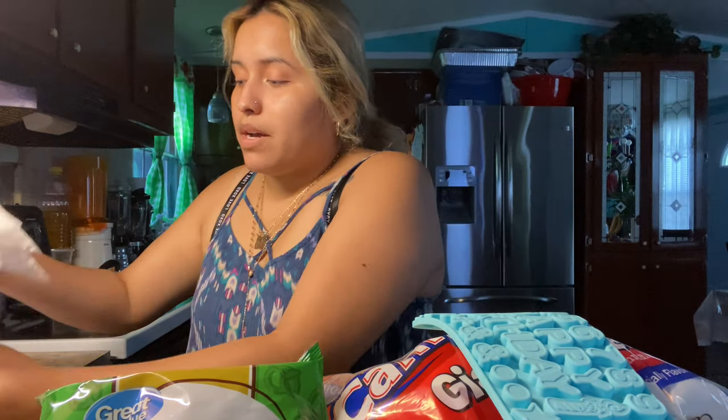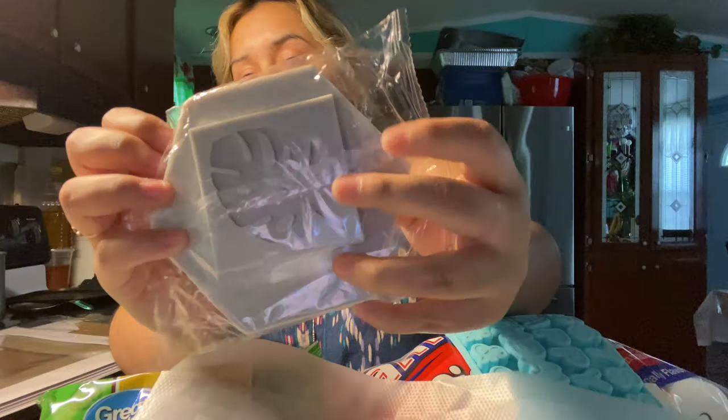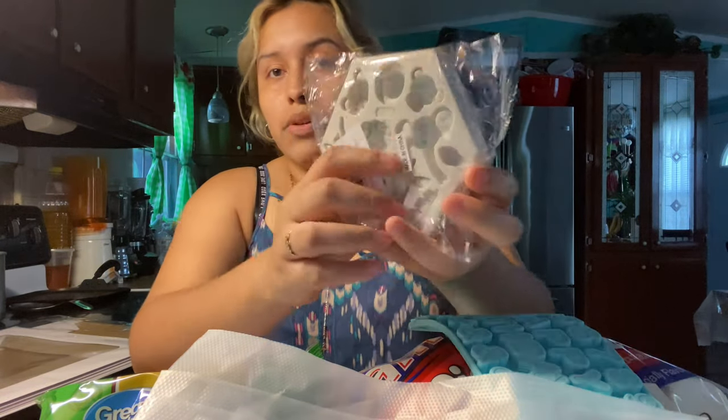I also have my piping bags for the chocolate. These are the ones that I use, and these are great. I definitely recommend those if you're starting a business or you already have one. I got two treat boxes because I'm gonna be putting all the treats in there. I did order these from Amazon. They are molds. This is like a safari themed leaf, and these are jungle animals.